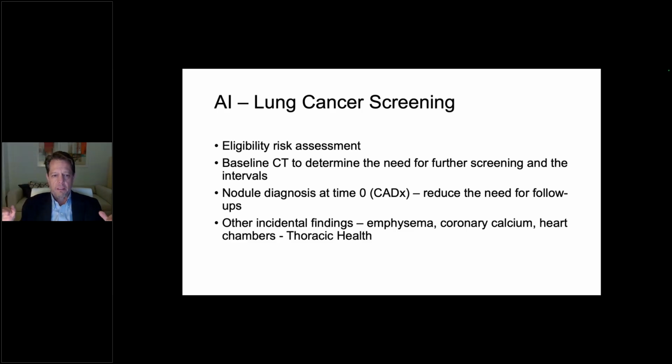Can you imagine the situation? Everybody has a baseline CT scan. And now use the information on that baseline CT scan to determine your risk and your need for screening subsequently. And you can add into that your smoking history, your family history, but AI can extract so much information from that CT scan. The presence of emphysema, we published a paper, we were the first to publish, that if you have emphysema on your CT scan that you can visually see, your risk of lung cancer increases threefold. AI can probably detect that in a more sophisticated way than we could.